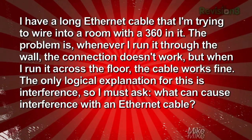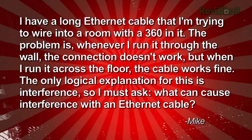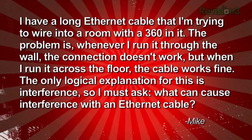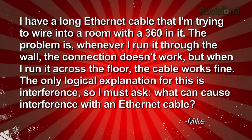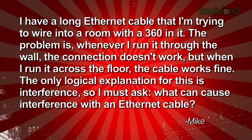We get an email from Mike who writes in, I have a long Ethernet cable that I'm trying to wire to a room with a 360 in it. The problem is whenever I run it through the wall, the connection doesn't work. But when I run it across the floor, the cable works fine. The only logical explanation for this is interference. So I must ask, what can cause interference with an Ethernet cable?